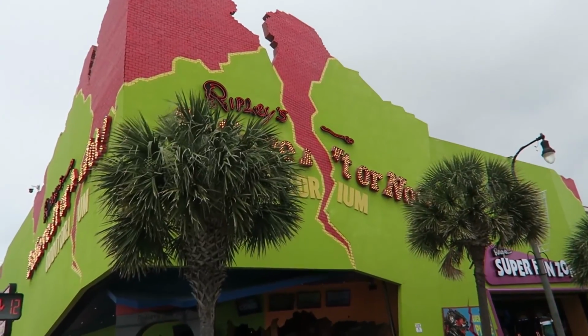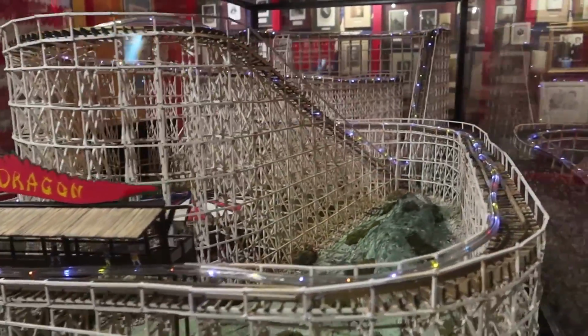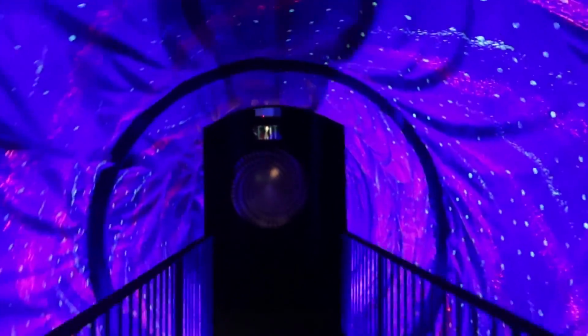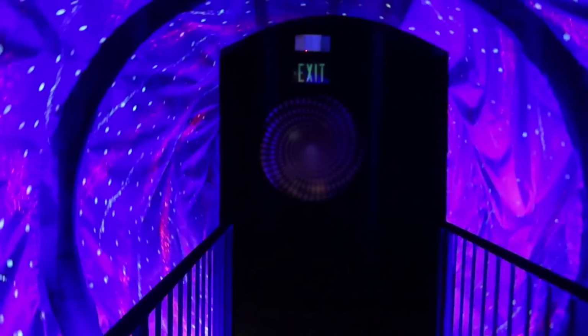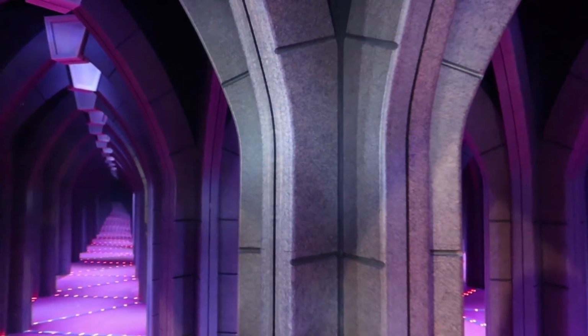Next up is Ripley's Believe It or Not Auditorium. This is a really, really interesting place to go, and they have activities as well as things to look at, so it's pretty neat. Also near Ripley's Believe It or Not, the next item up is Ripley's Mirror Maze. It's right there near the boardwalk area, and it's a lot of fun, and you can get lost inside.